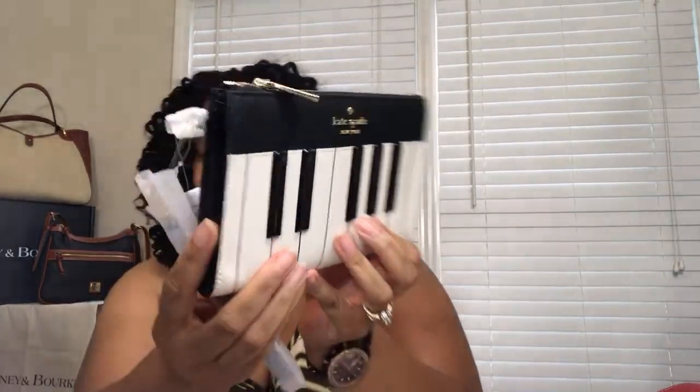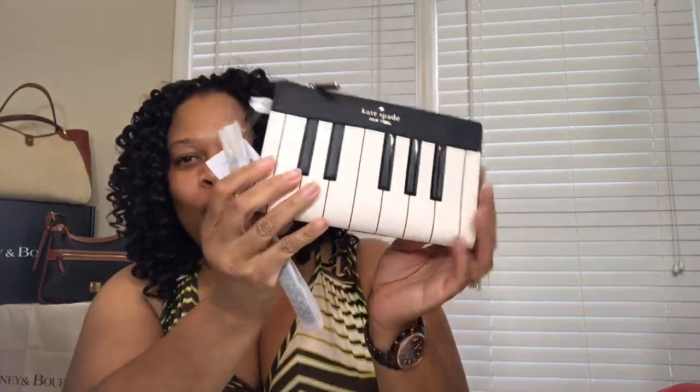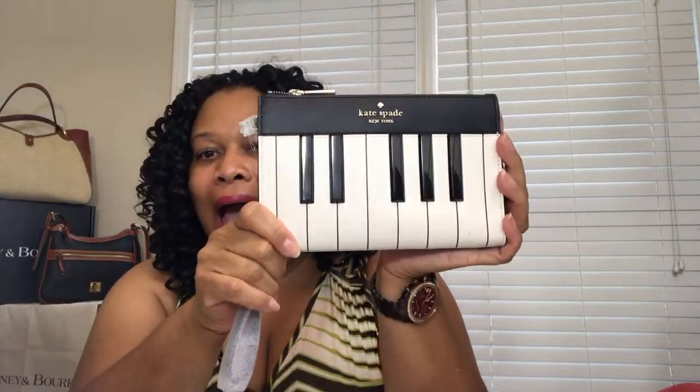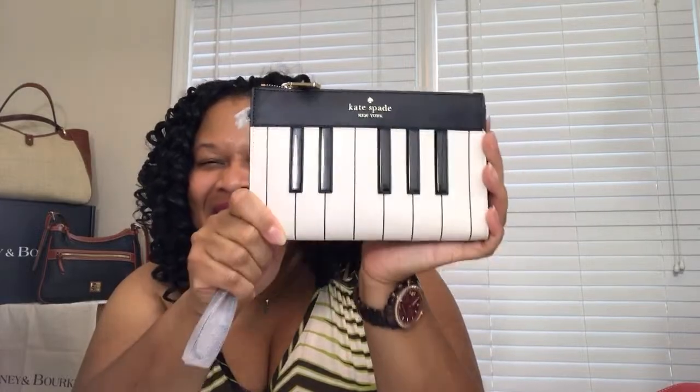So, I don't play. It's kind of like a language skill. If you don't use it, you will lose it. But I thought this was super cute, and it speaks to my love of music and what I considered at that point to be a talent. I absolutely love this. I love it.